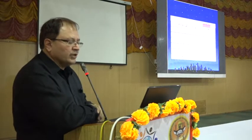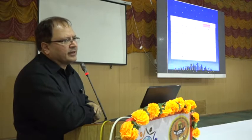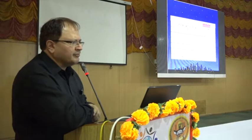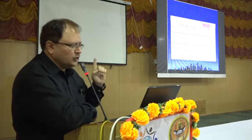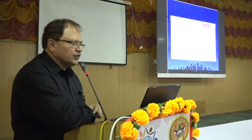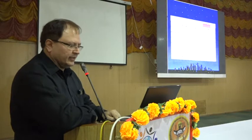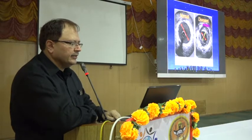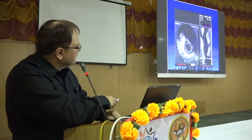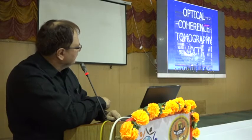The IVUS is very useful in unstable plaques. It is most important in the case of the left main artery. We are doing a lot of left main angioplasty. Almost all left main angioplasty should be done under cover of IVUS. And it is very useful in transplant coronary arteries and stenting of the smaller arteries. You can see various plaque burdens. You can see the irregularities. You can see the ulcerated lesions also here.